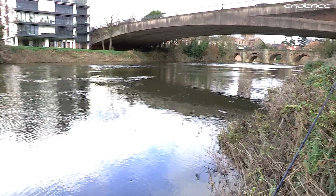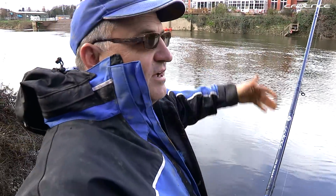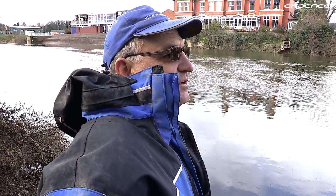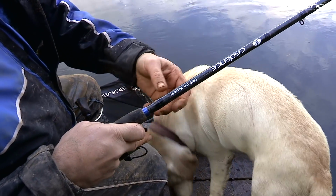Obviously, if it was low and clear, the fish would be easily spooked and the fish might be then further out in the river and you'd have to follow them out. But this extra flow and extra depth, and also a bit of colour in the water, really gives great confidence for the fish, and they can really hug the bank.